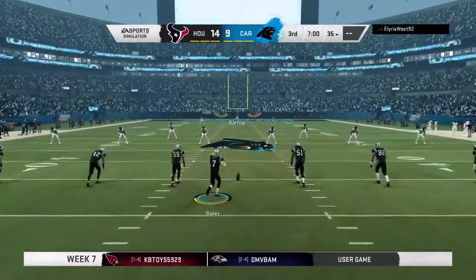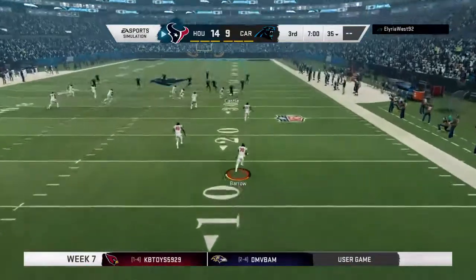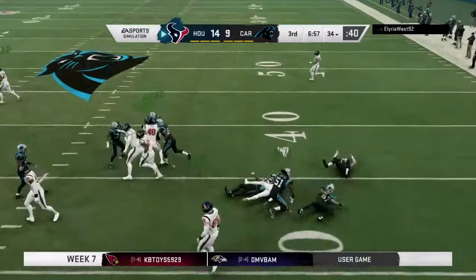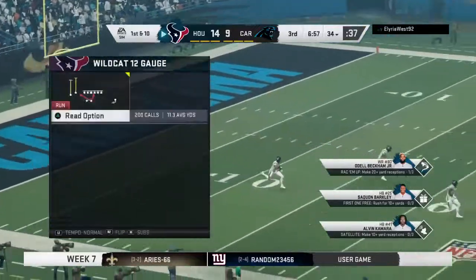Forecast calling for more of the same. The rain set to continue as we are underway in the second half. This one taken just inside the 10. And a nice job there as he gets this one up just shy of the 35-yard line at the 34.